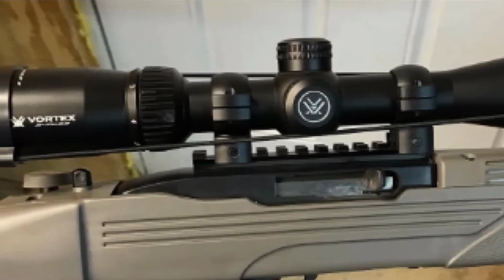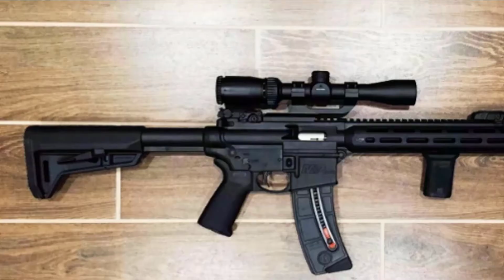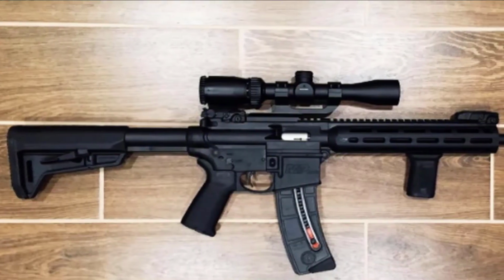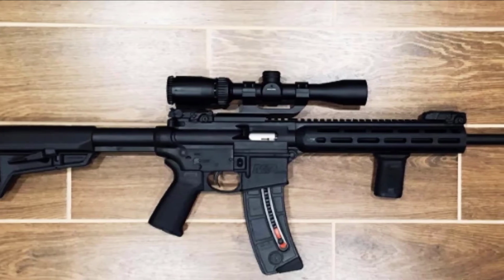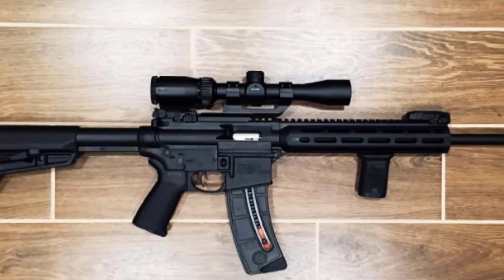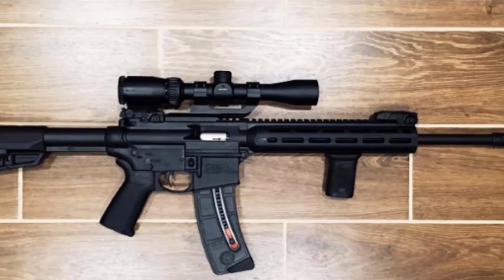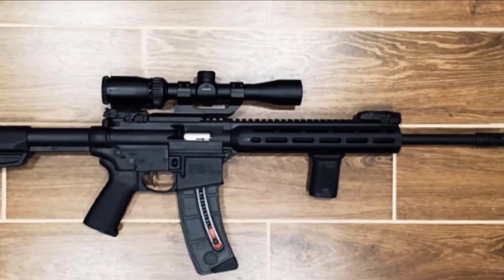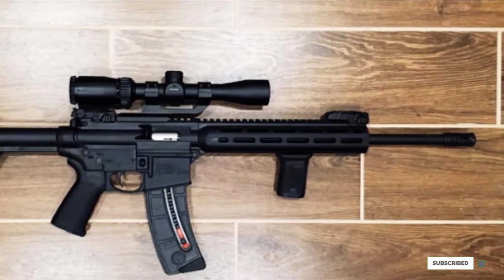The first thing you will notice is the scope fares well in the eye relief department. It's comfortable to use so long as you can mount the scope a decent amount forward, and it offers a very clear sight picture even when you are several inches away from it. This scope will turn any 22 rifle into a true tack driver, and if you don't like it, Vortex will gladly take it back. No risk.